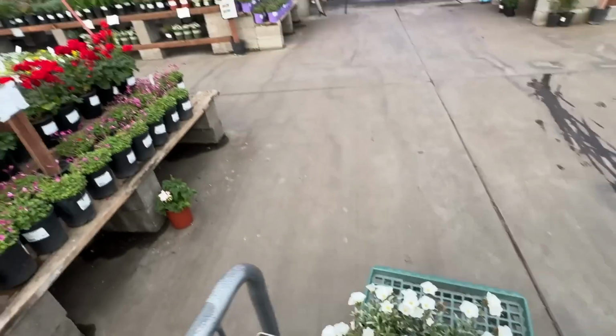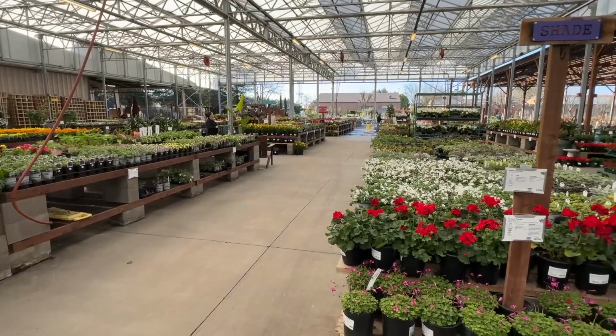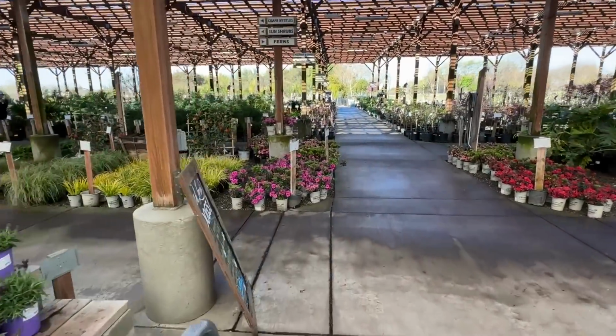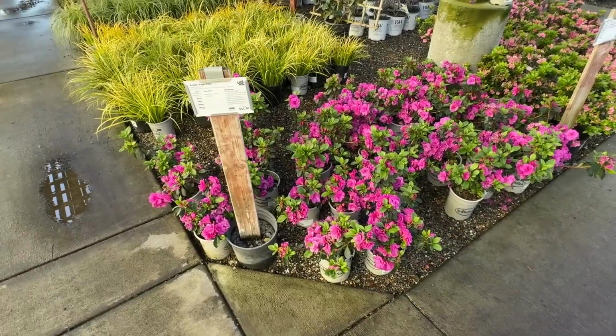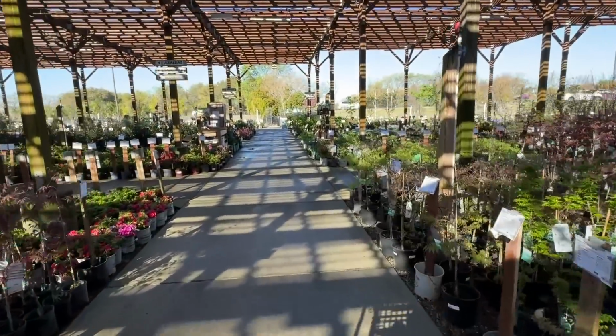Now that I got some more pretty plants, there's just so much to look at. It is so exciting. I love this time of year at the garden center. Okay, first let's go to the azaleas, because I think that's definitely what I want to go for. Okay, so here's a happy days. I know there's a whole azalea section here.